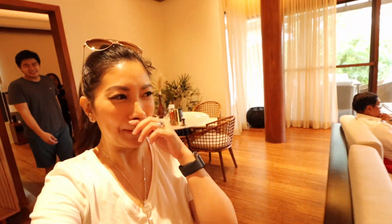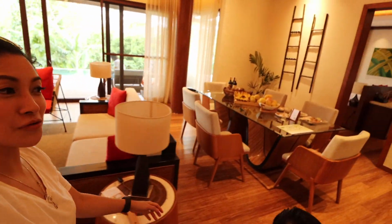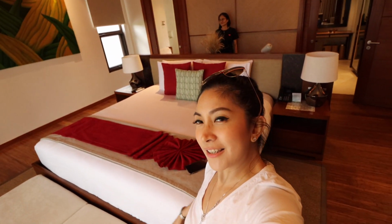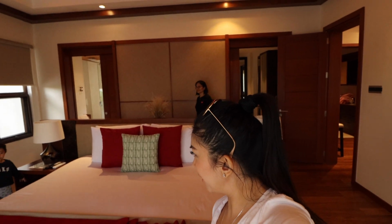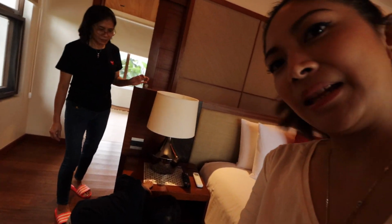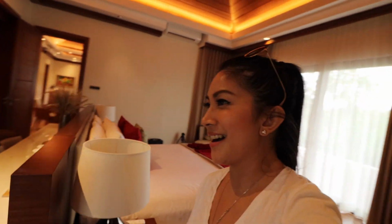Okay, we're back. So this is, again, the living area. Pakita namin naman kung saan kami magsistay tonight. This is the master's bedroom talaga. And this blanket is the color red. They set up another red bed runner for you. It's your favorite color, diba? That's your cabinet. Tatago mo na naman yung mga remote dyan. Hindi na naman nila mahahanap.